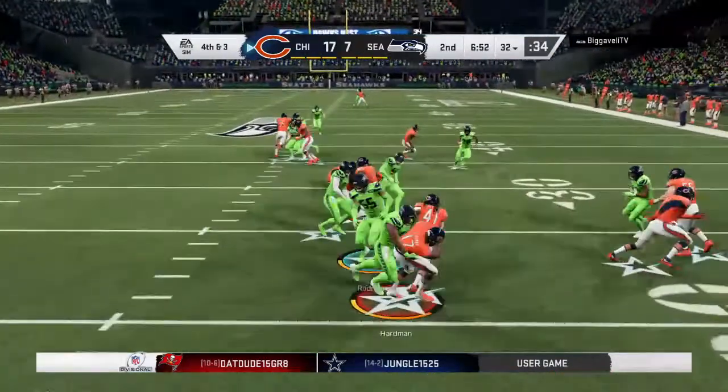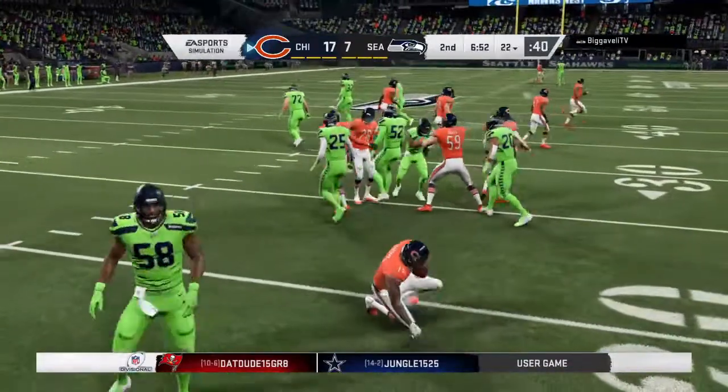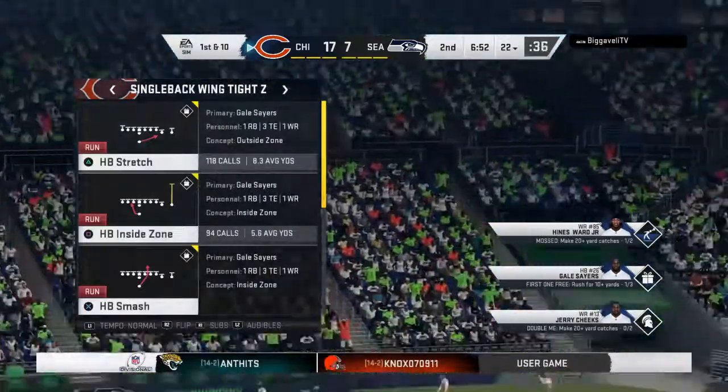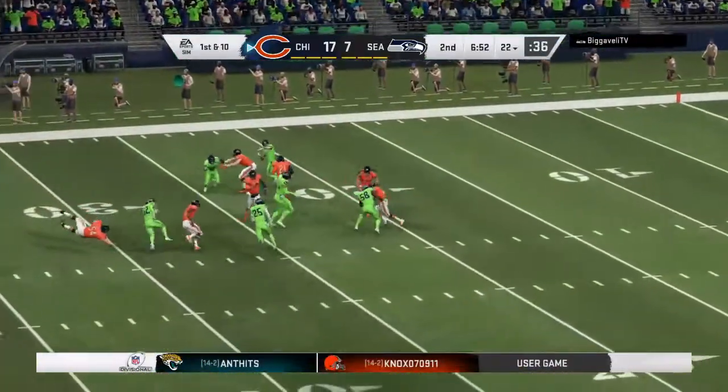This is taken at the 15. A big kick that time, 52 yards. And the Bears take over, 1st and 10 at their own 22-yard line.